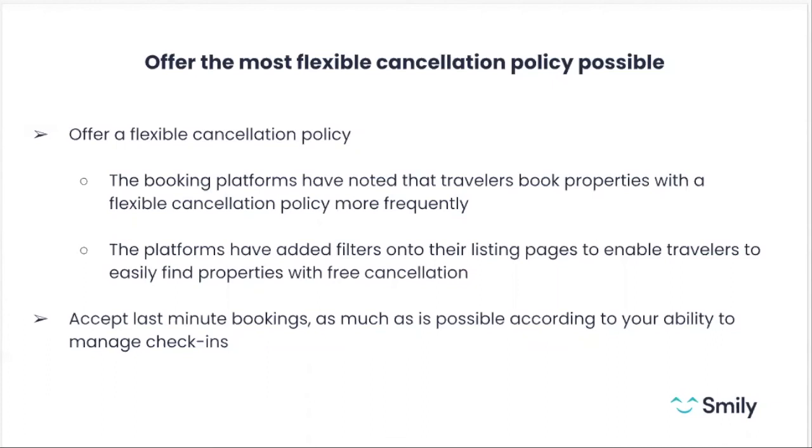Also, travelers try to filter their properties when they look to book, and they tend to book more when they see a flexible cancellation policy. This is why this is an important point for you to work on. Also, if possible, try to accept last-minute bookings as much as possible, because according to what we have seen, people tend to book last minute more than usual. So that's really an important point.